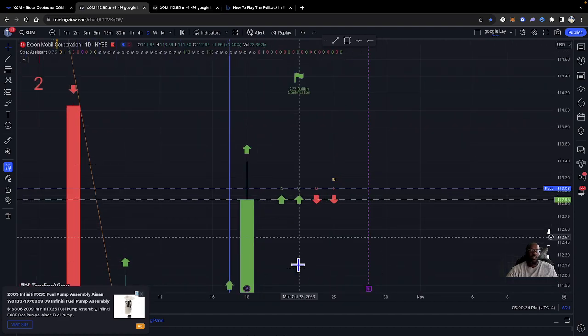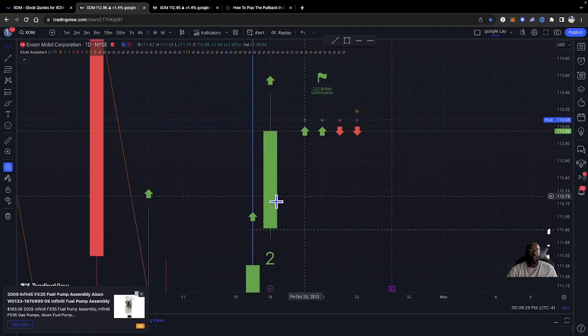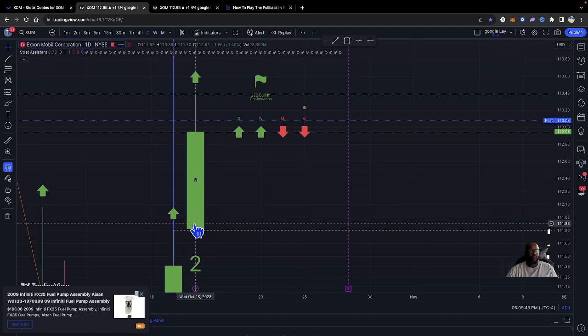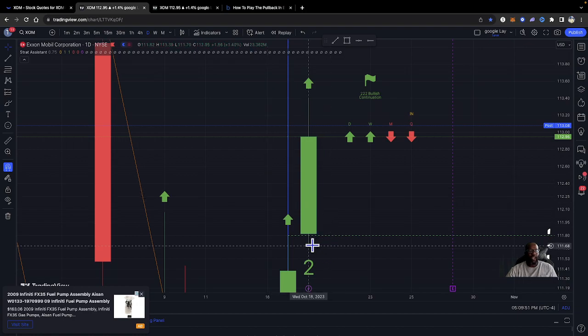So if you look on the daily, the entire day is a 2 up, crossing over and eclipsing, basically like a continuation. There's no body on this wick. So the wick's connected, which to me basically forms an entire candle. So there's no body here, even though that tells me anything shorter got bought up back to this level. Boom.